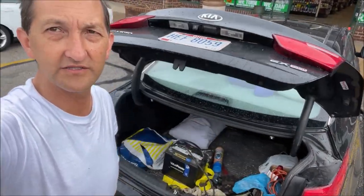And then I noticed even after it stalled, I could only crank for about 5 seconds, then the battery died. So I believe it needs a battery as well. So going to get a battery and a negative cable here at my local O'Reilly's. Let's go in and learn something about batteries.